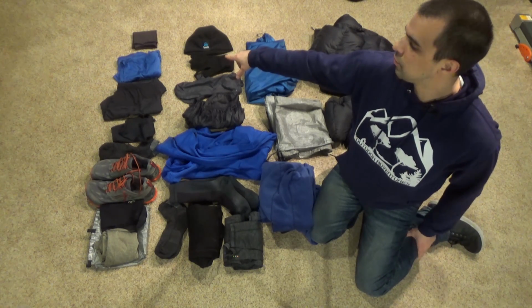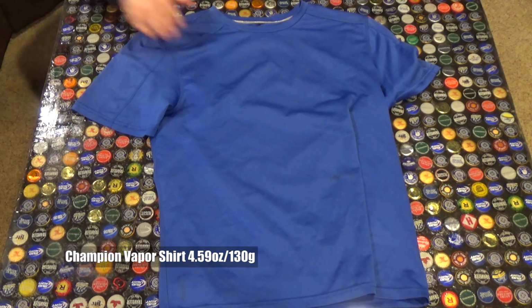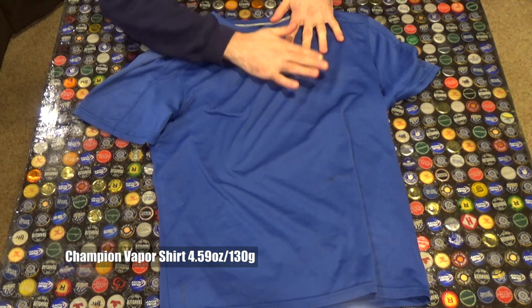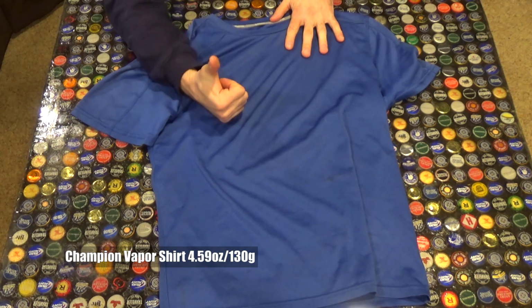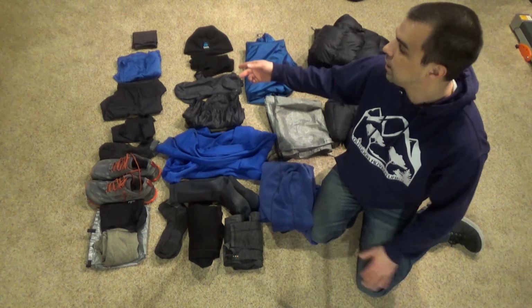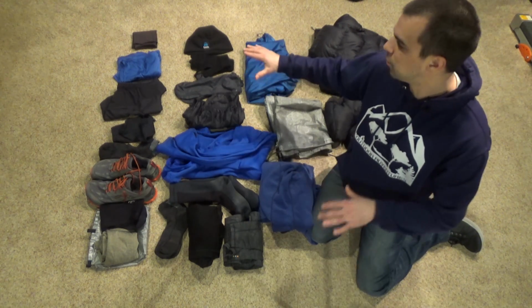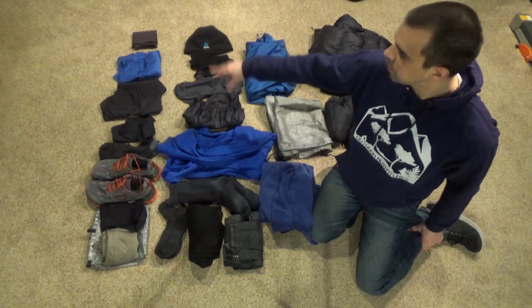Going down from the buff is my Champion Vapor shirt. I love it. It's moisture wicking, it's cheap, and it's blue. It's my favorite color, and I just think it's one of the most comfortable shirts I've ever worn. So that will be my base layer for pretty much hiking. We'll talk about that in a little bit.